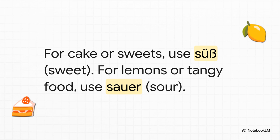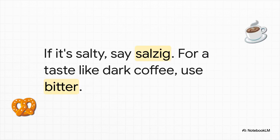See that S-U-S character? It just makes a sharp S sound. And for something tart, like a lemon, it's sauer, which sounds an awful lot like our word sour, doesn't it? So we have süß and sauer. If your food tastes like it's been to the sea and back, you'd say it's salzig. And for a flavor like really dark coffee or maybe a strong beer, you'd use bitter. That one is super easy to remember.